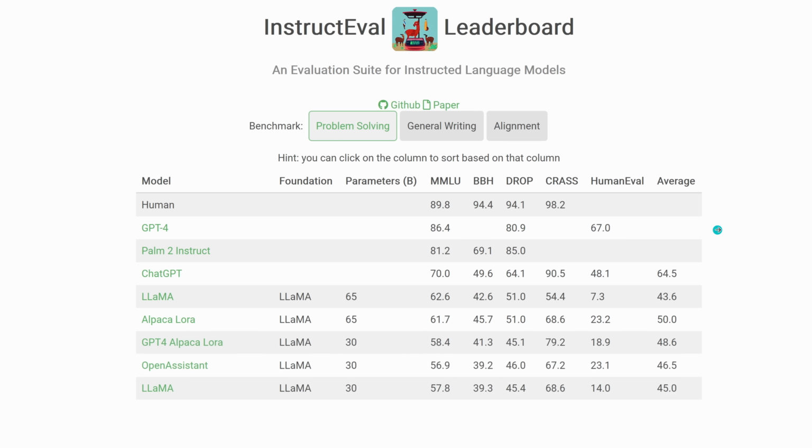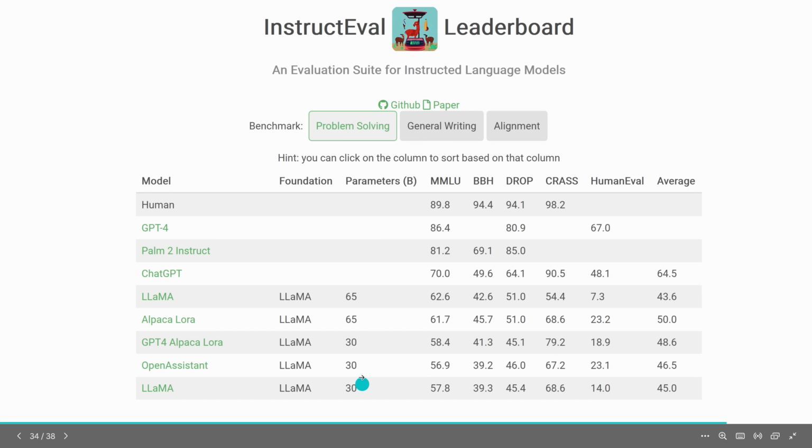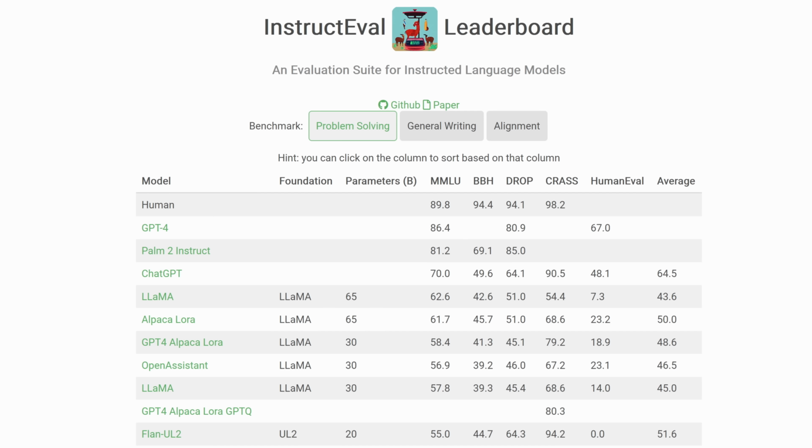Now, if we continue down here in the model size, we go now to our 30 billion model. And interestingly, all of this is based on Llama. And then we go down to 20 billion trainable parameters. Now, have a look at the evaluation results. The block with the Llama, the 65 and the 30 billion trainable parameters, let's look here at the average value we can achieve. So we have 43, 50, 48, 46, and 45 in average performance.